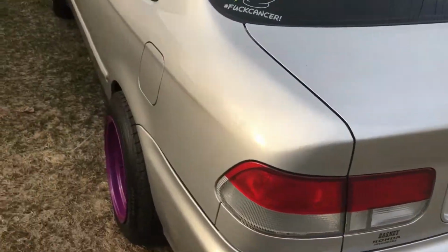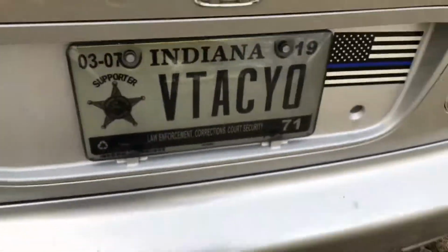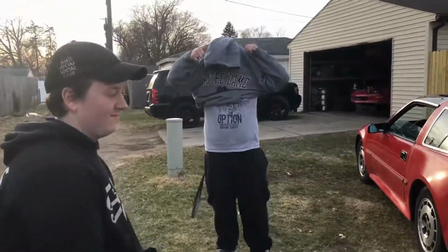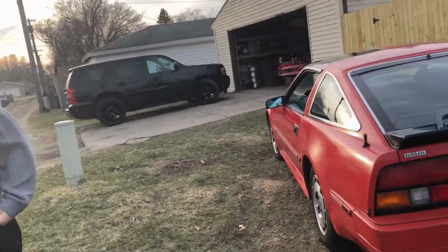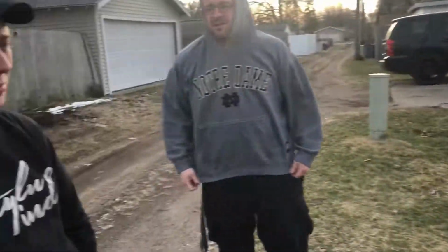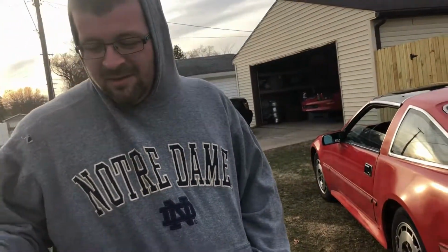Anyways, that was something else I was going to show in the last video but never did. VTAC, yo. Best part about that is it's a sheriff's plate. Supporting. They leave you alone. Man, this car looks good. Spent forever cleaning it up. Three spots of rust on it. Yeah, it's not bad. I wish I still had mine.